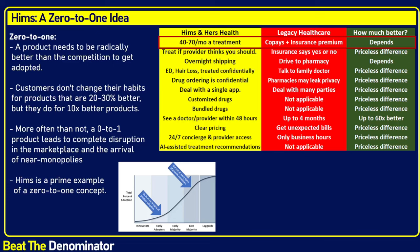Hello, everybody. So today I want to continue my series about 0-to-1 ideas and 0-to-1 products and apply these concepts really to my stocks. And HIMS, what is HIMS to the view of the customer? How does HIMS create value to the customer? And how is HIMS a radical idea, a radical innovation?